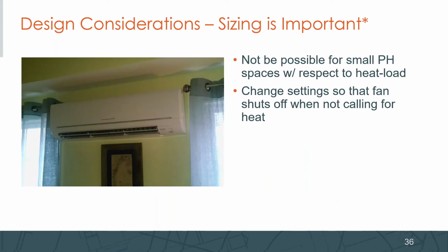Some design considerations. Sizing is important. If you're going to do wall-mounted systems in a 3-bedroom apartment, these wall-mounted systems really only go down to like 4,500 to 6,000 BTUs. And so you're going to have one in every room that's on an exterior wall. So automatically you're oversized. Just one 6,000 is going to probably make you oversized, and then you're going to do 4. So you definitely have massively oversized equipment in your apartment.